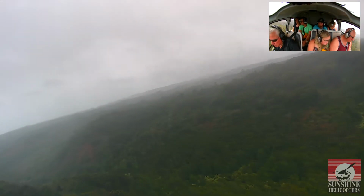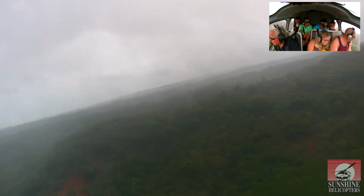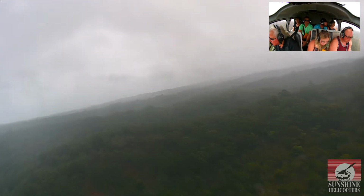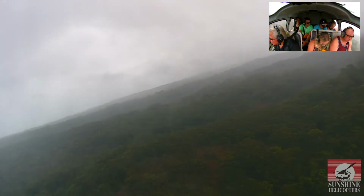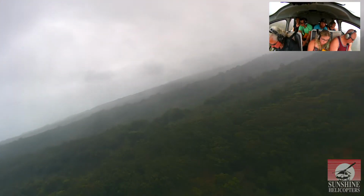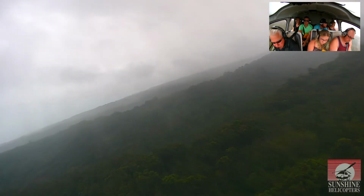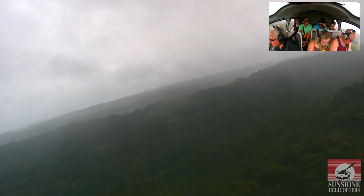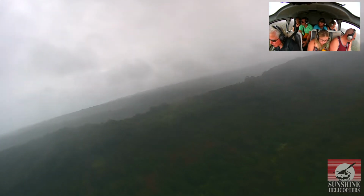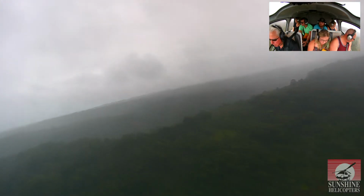If you follow the ravine beneath us to the shoreline, you end up right over the Polihale State Beach Park. From that point, it kind of marks the beginning of the Napali coastline. The word Pali translated would be cliff, Napali, the cliffs.